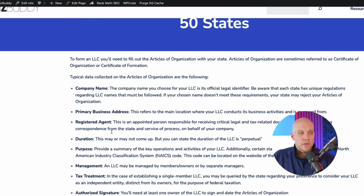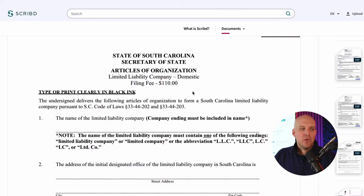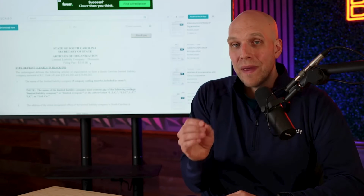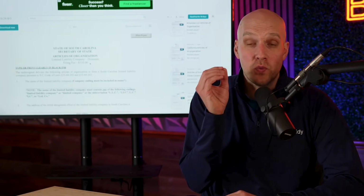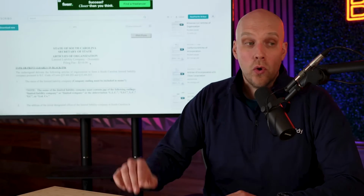There's another state directory list here, and we're going to go down to South Carolina. And we have this example here on the left-hand side. So you can see the document here, and what you can see here is there's a filing fee of $110. You are not getting around that filing fee. You are paying the Secretary of State, whether you go directly through the state website, if you go through an online legal tool or an attorney.